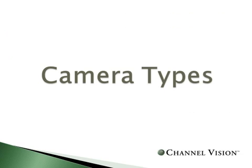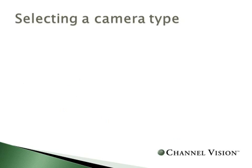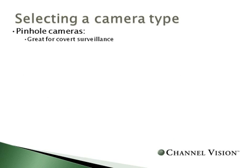Now, there are other camera types besides pan-tilt zoom cameras. There's a variety of different options, including pinhole cameras, flush mount cameras, dome cameras, pan-tilt zooms, and bullets. So which one is right for you? Well, the technical answer is it depends, which is my technical answer for almost any question. But let's take a closer look. So if you're using a pinhole camera, these are obviously great for covert surveillance. The pinhole cameras that Channel Vision manufactures are slightly larger than a postage stamp and are great for covert surveillance.